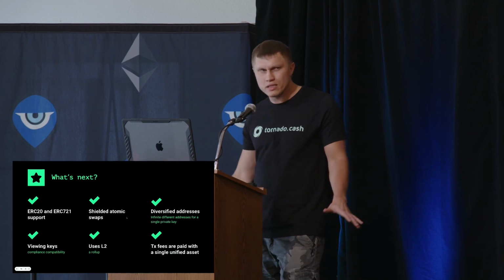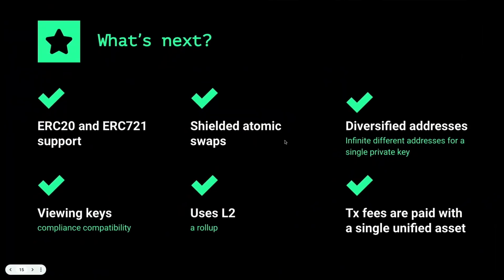But that's not it, because Tornado.cash Nova still has some limitations, and the next version could be implemented with ERC20 token support, which is super easy to add. All we need is to add the asset ID to the SNARK inputs. ERC721 or ERC1155 support is also possible. Also, shielded atomic swaps, which means you can swap any asset to any other asset privately, so you don't have to reveal what you're swapping, what kind of asset, and what amount.